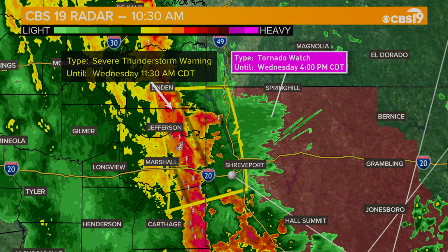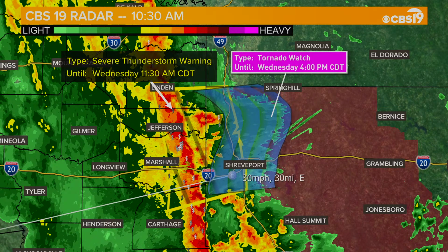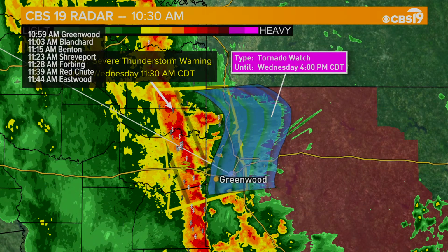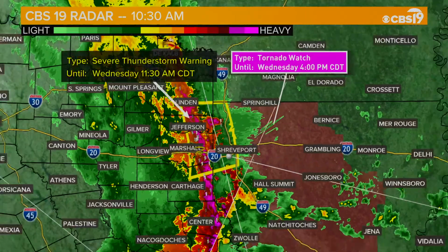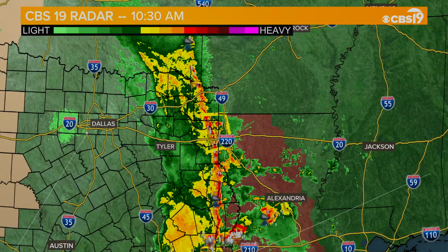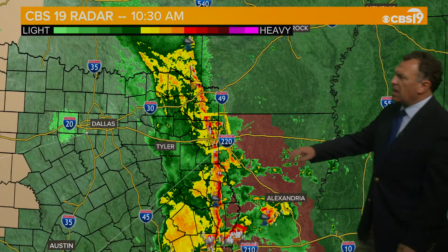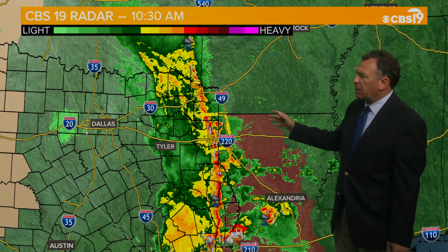Meantime, down into Panola County, we've got that line of showers and thunderstorms that's now starting to also move over to the Louisiana side. Behind everything, it's just a gentle rain that's going to take until about noon or maybe 1 o'clock to clear out from the entire area. The tornado watch goes until 4 o'clock. But you'll notice that it's probably going to be pushed farther to the east, and counties that were in it on the Texas side of the state line will be removed from it.